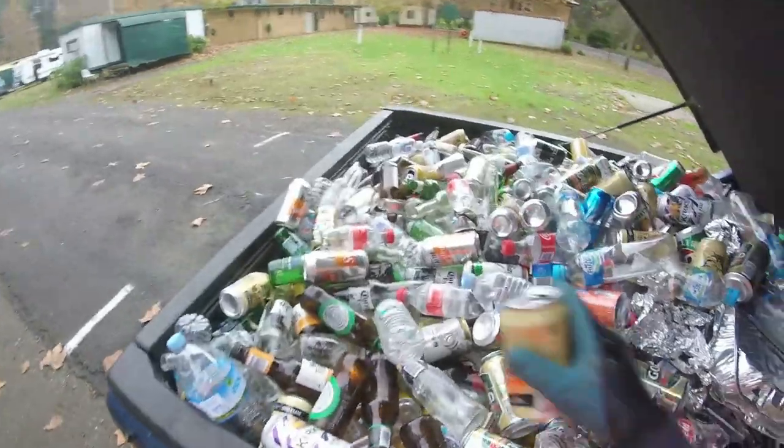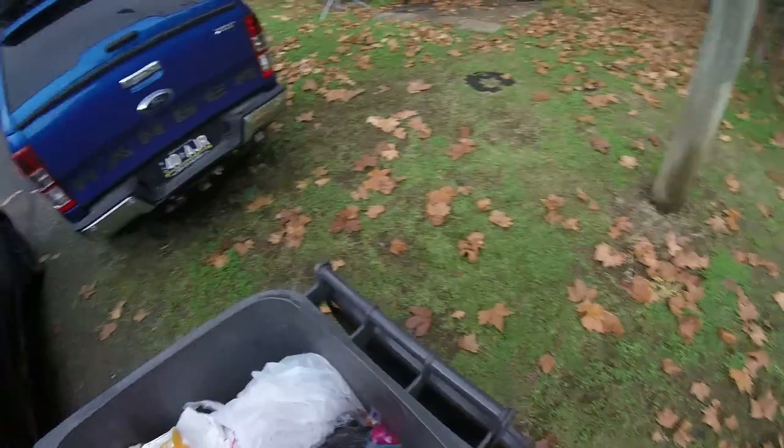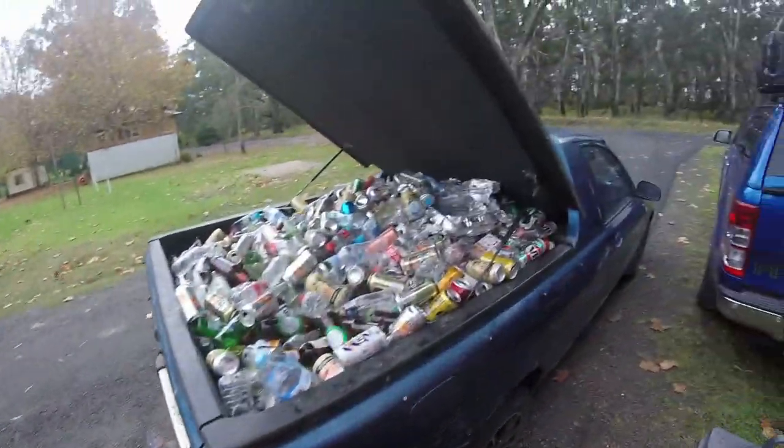I think we got too much on here. We might have to put that in the back today. Anyway, that's that bin done. Can't see what else is around here.